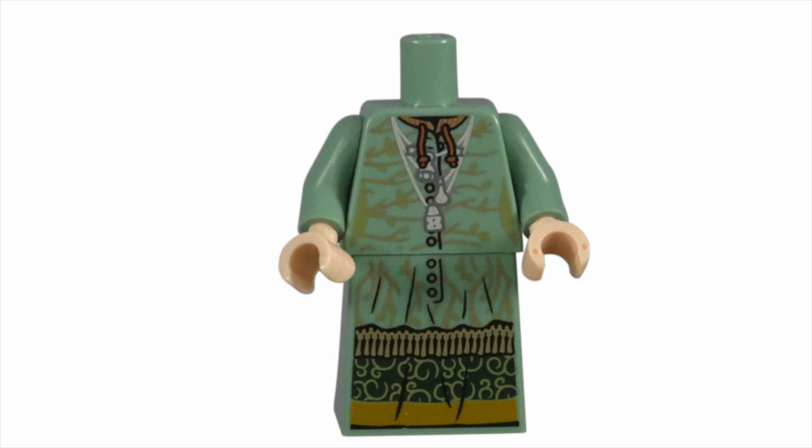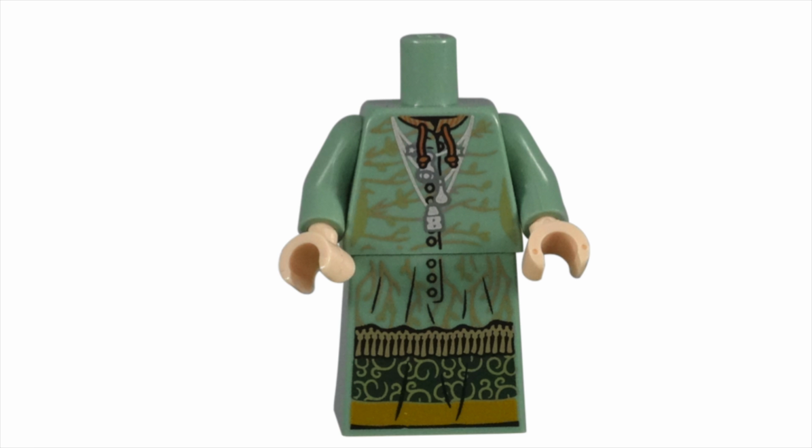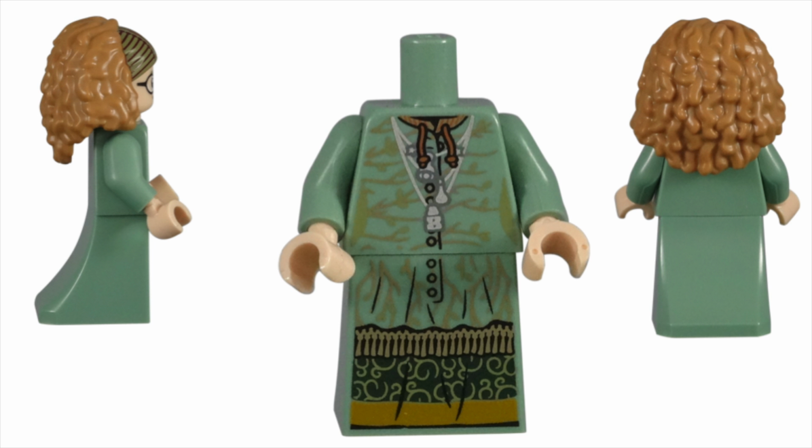Rather than just putting a random pattern on her dress, we get a tree. You can see the buttons running up the shirt and coming undone near the top. Three separate necklaces were put around her neck, and you can see the similarity in the pendants to the ones she wears in the film. The drawstrings coming out of her collar are yet another layer of detail that LEGO put into the character to match her on-screen appearance. Again, I find myself surprised at the complete lack of detail on the side and back of this character.